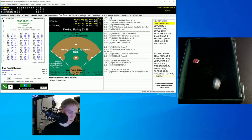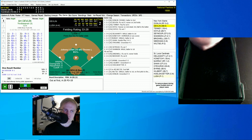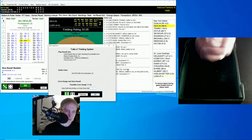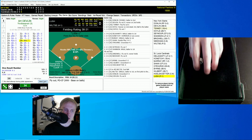Here's Donlin with 1 out. He rolls a 16 for a 26. Ground ball to Gilbert. The second baseman throws to first. 2 away, and up comes Art Devlin. Art rolls a 34 for a 44. There's a little E-roll. It's a 32 out of the range. It's a fly ball over to center. Shaw has it for the out.